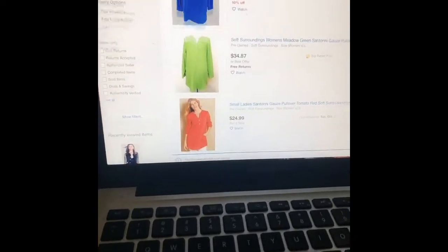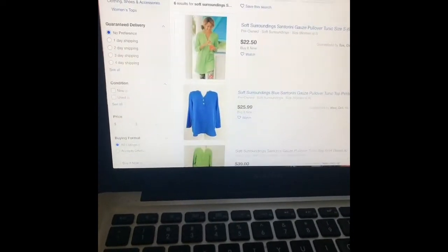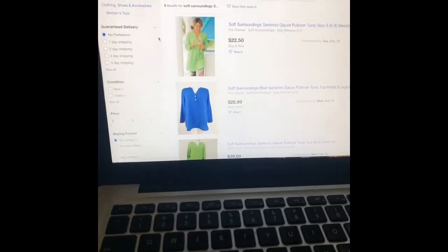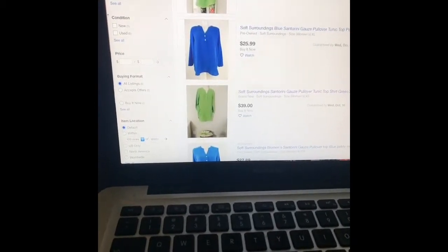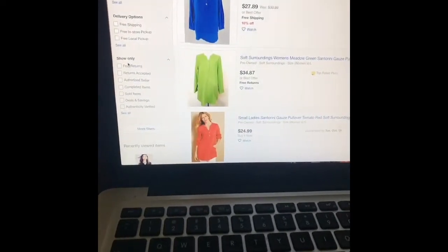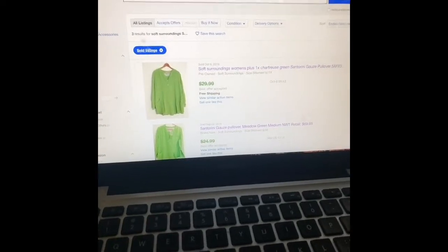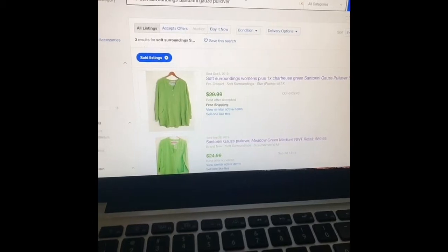There are 6. Now what I do is I go to the filters, and it's going to look a little bit different on your phone. I honestly prefer doing it on my phone because it's easier for me. But if you look on the desktop, it's very similar. You look at the filters on your left hand side, you will see a place where it says show only, and I will hit sold items, and automatically it clicks the completed.